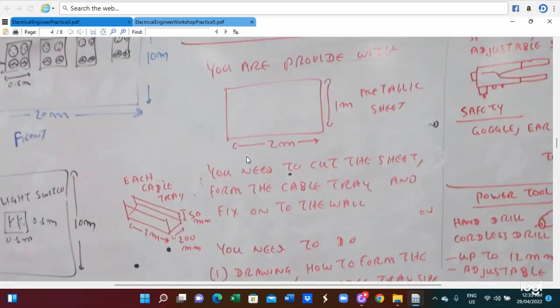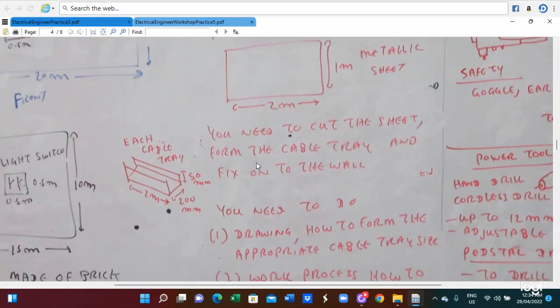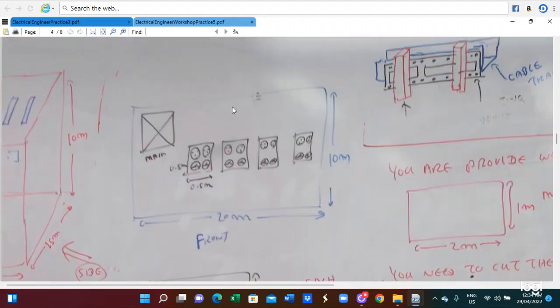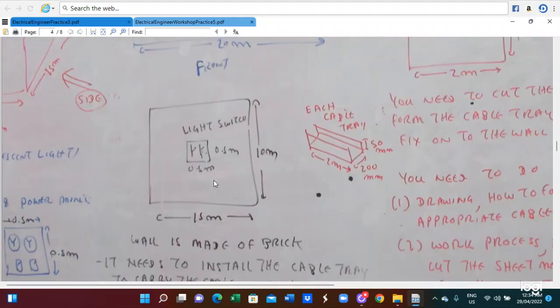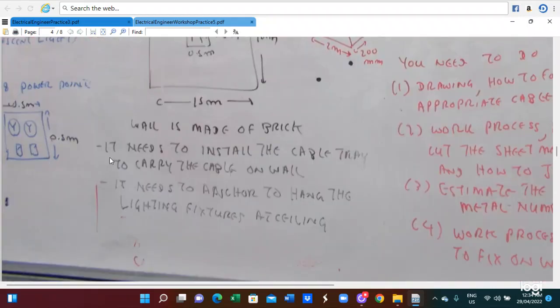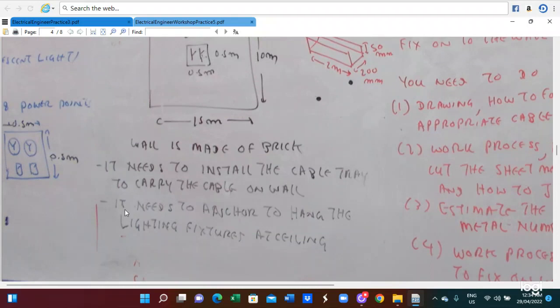For your ducts, you have to provide a 2 meter by 1 meter metal sheet. You need to cut the sheet from the cable tray and fit it onto the wall. This is how to fit the electrical circuit diagram and also the switch on the wall. The wall is made of brick, so in this case, we have to install the cable tray to carry the cable on the wall.